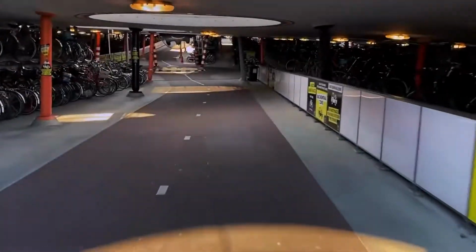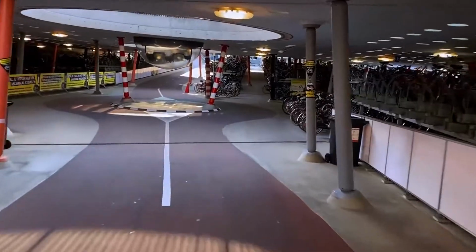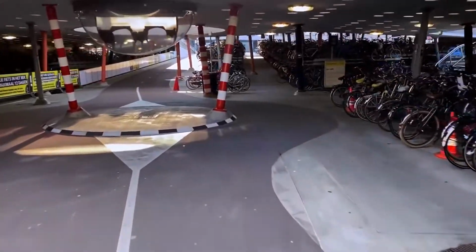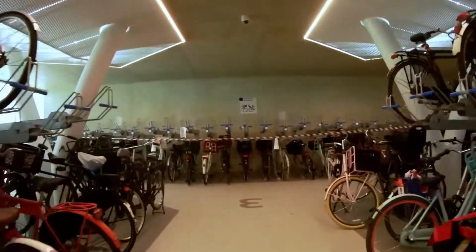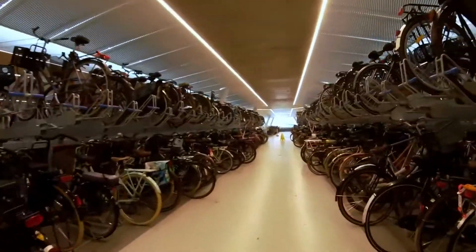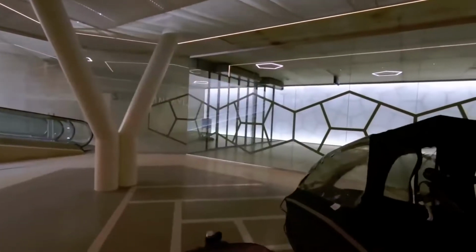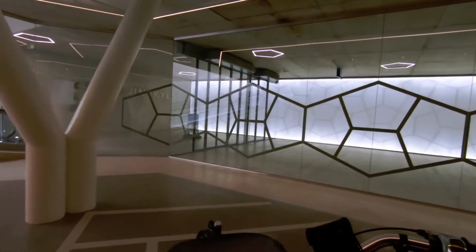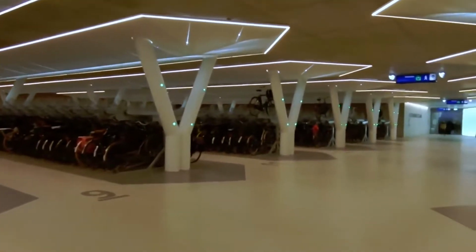In the Dutch Republic, almost half of all train passengers arrive by bicycle, and it's also common to lock your bicycle at your destination station. There are a great number of bicycles that require parking. However, underground parking garages are costly, and the Dutch don't construct them to demonstrate their bicycle superiority over Denmark. These underground garages are constructed due to their necessity. There is no other way to store so many bicycles in a single location.